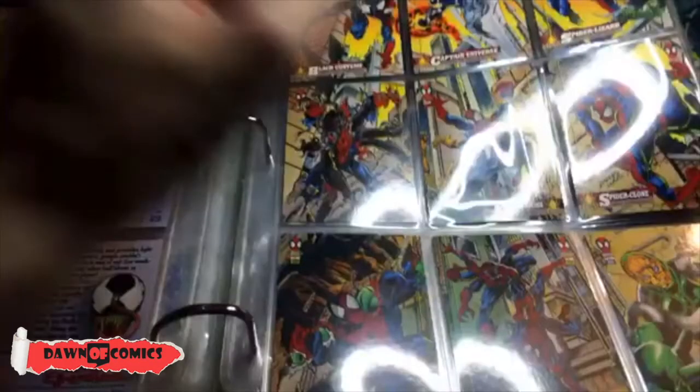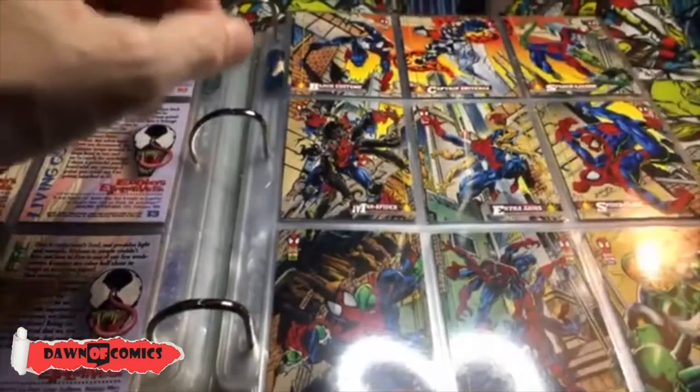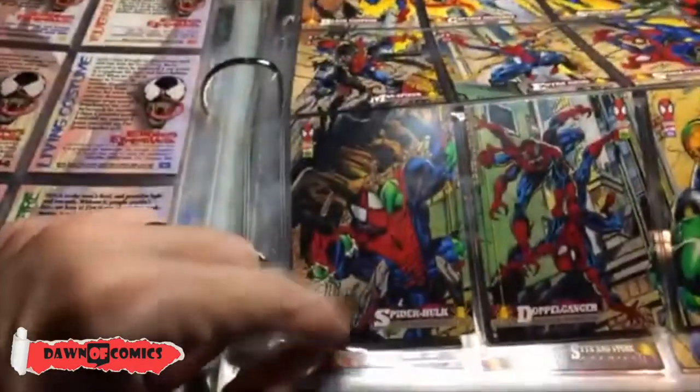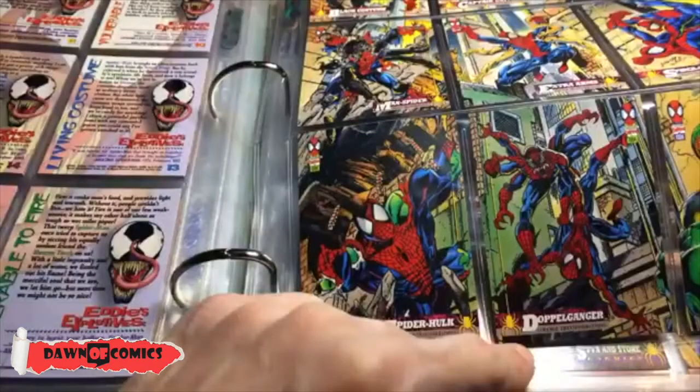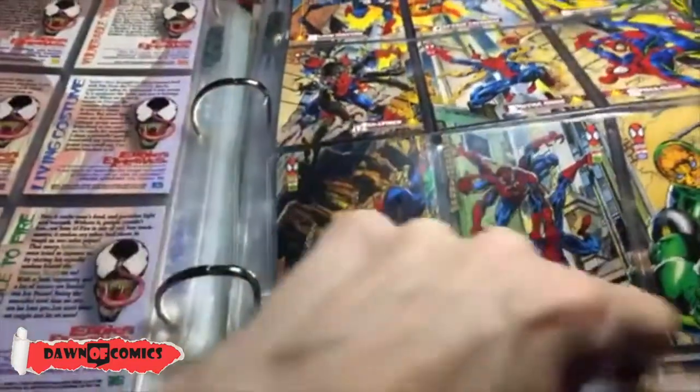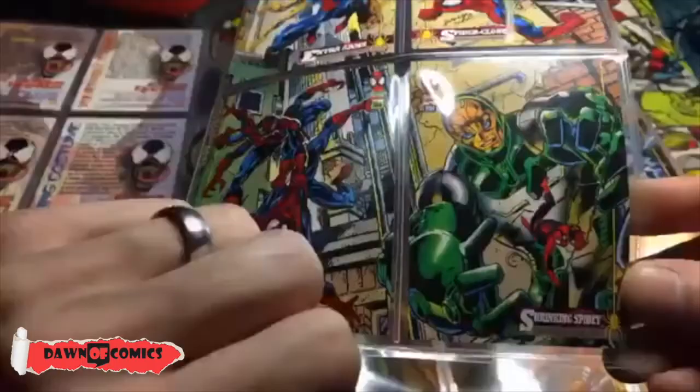And then you've got Spider-Clone. Is that Ben Reilly? Spider-Hulk, I've definitely not seen Spider-Hulk. And then Doppelganger, who looks like a cross between Extra Arms and Man-Spider. Shrinking Spidey. I don't know when he shrunk down.